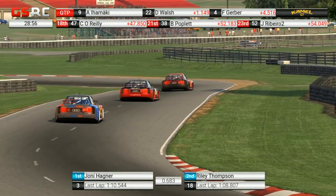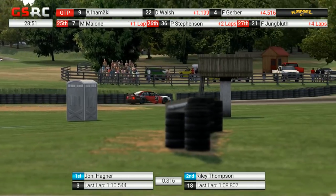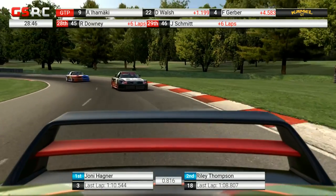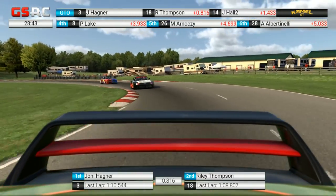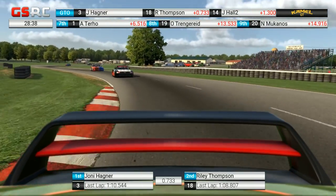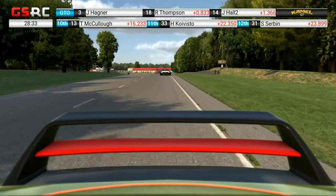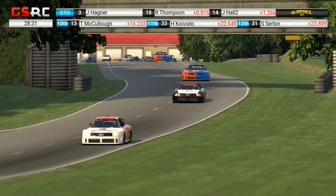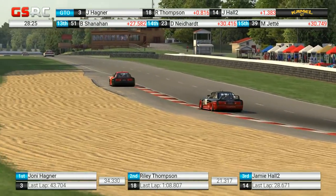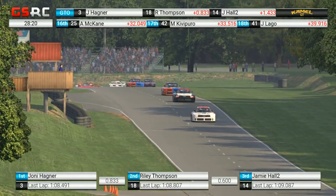Battle for the lead is really heating up amongst the Audis, and three cars, Yoni Hagner, Riley Thompson, and Jamie Hall, have done a nice job of gapping themselves over Philip Lake. Lake, of course, the defending GTO champion. If I have learned something from Sebring, it's don't count Lake out. He is going to come back. And that's what I'm expecting here. Obviously, he got separated from the first three guys by the traffic, but he is going to be there by the end of the race.